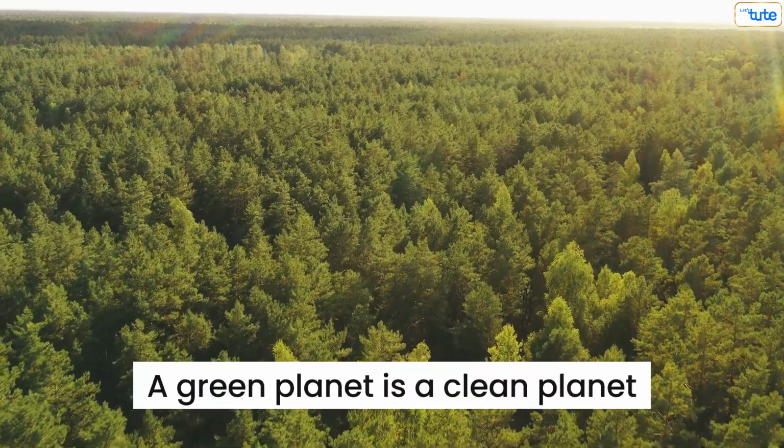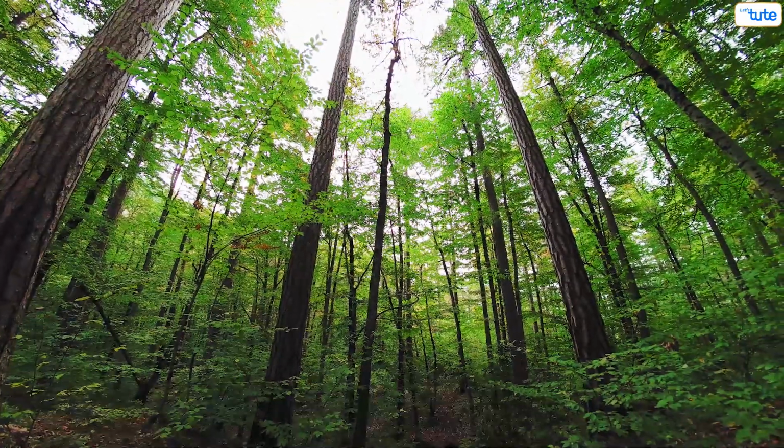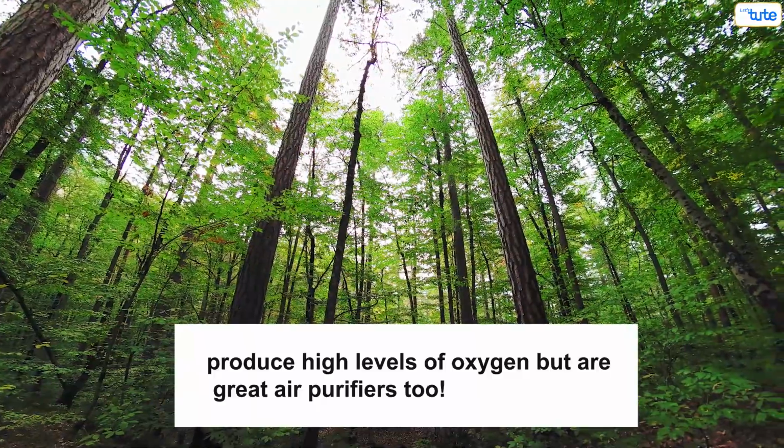A green planet is a clean planet, so why not the same in our homes? Well, here are some amazing plants that not only produce high levels of oxygen but are great air purifiers too.